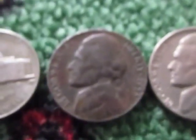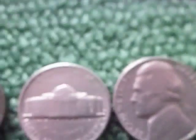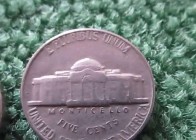It's just environmental damage. I got a 55D that's questionable. It might be a D over S. I have to look at it a little bit better. And then we got a 59 plain, so be nice there.